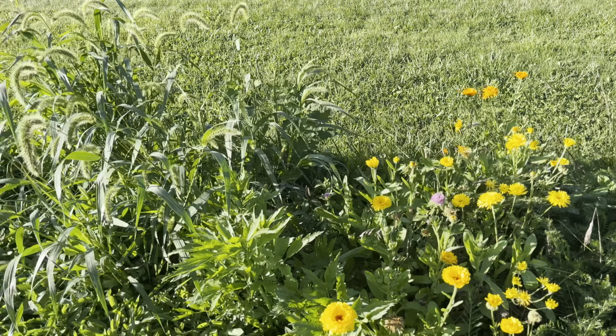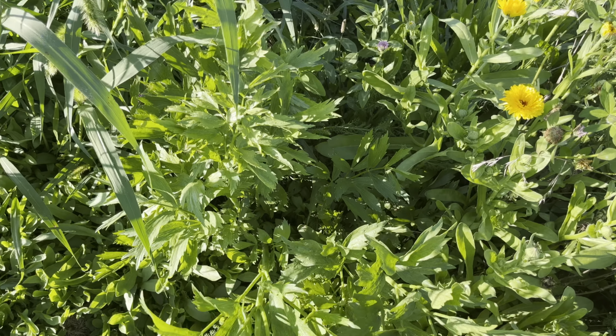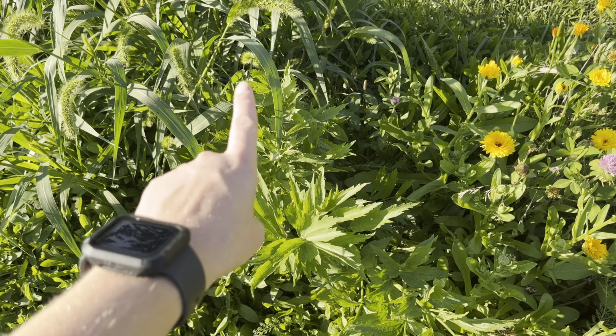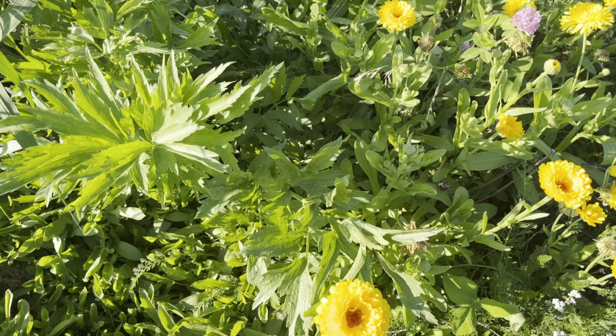Calendula continuing to be its usual self. This is looking good. I know it's hard to tell with all the green, but the lovage right here is looking really happy. This is lovage, a branch of lovage too, which is basically a shrub of celery. Say hi, chickens. Hey, Leo.